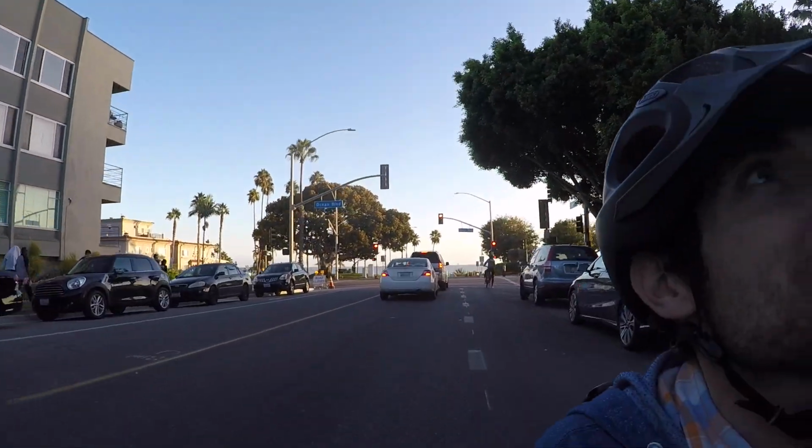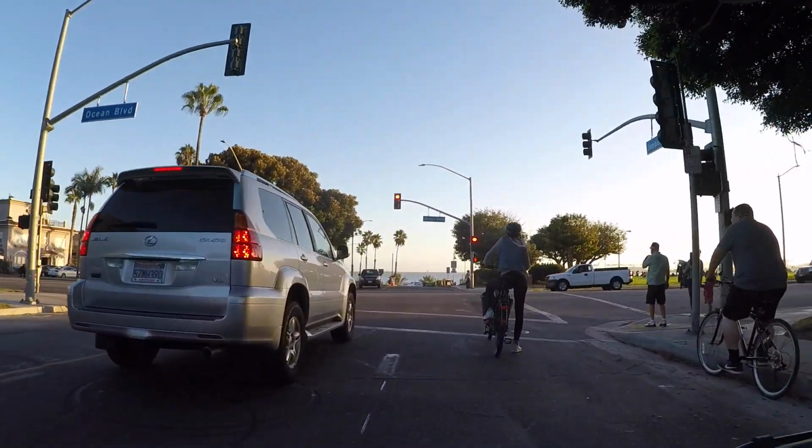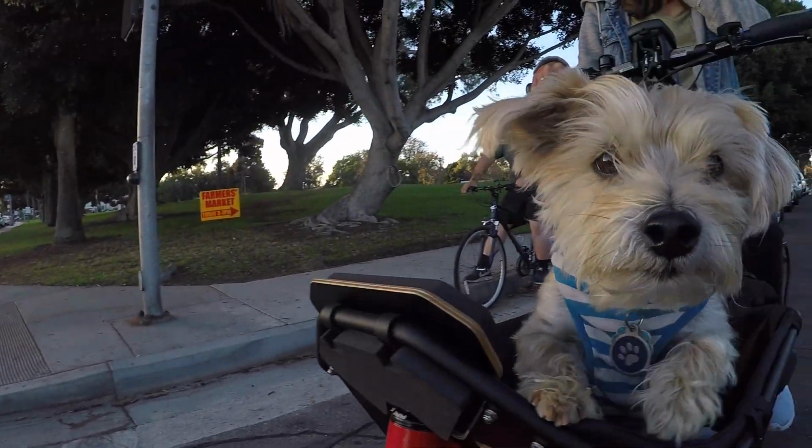Marissa's a zippy one. She's always leading the pack. She's anxious to get to the dog beach, so... Well, I should say Max is anxious to get to the dog beach. Hey, buddy. How's it going?